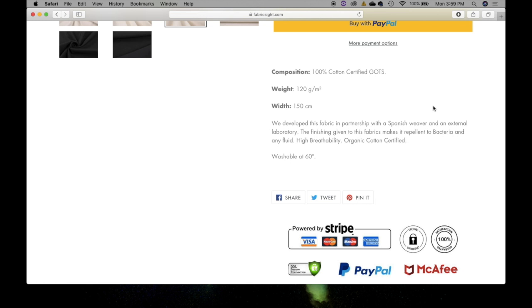Okay, so we know it's a lightweight fabric because usually lightweight fabrics are considered having a weight of 30 to 150 grams per square meter. A medium weight would be 150 to 350 grams per square meter, and a heavyweight fabric would be 350 grams or more per square meter.